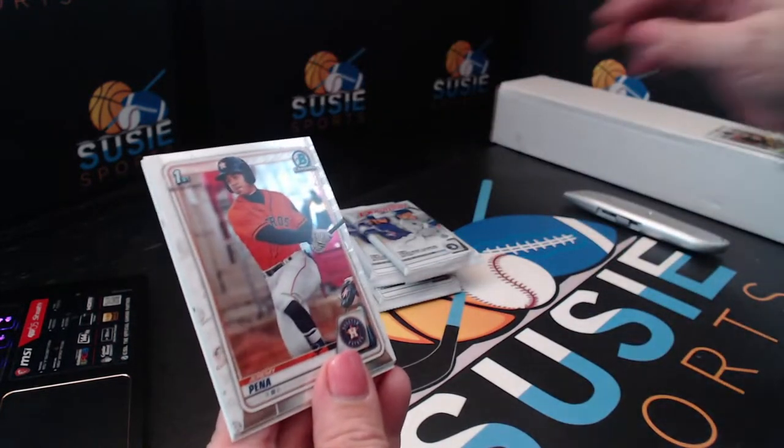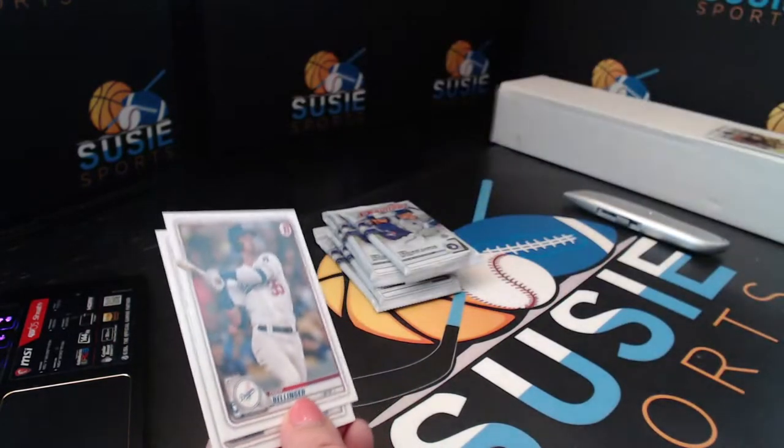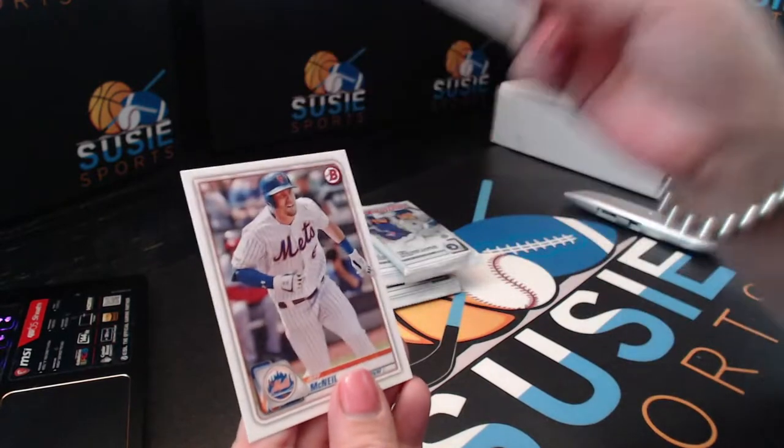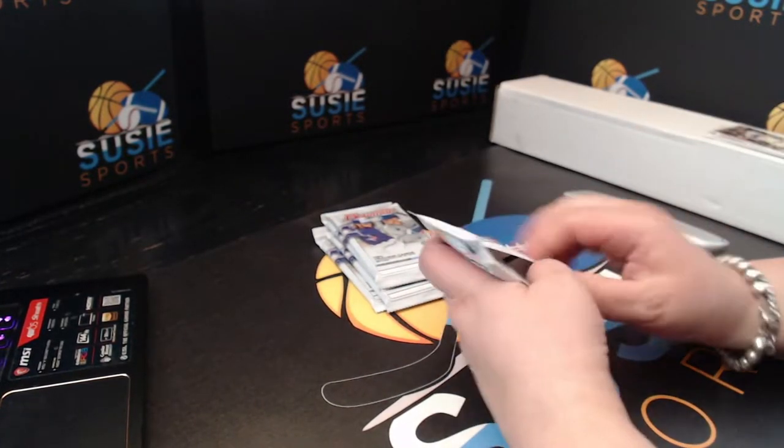Looking at First Bowman Chrome, Jeremy Pena and Kyber Ruiz. Oh, I can't even speak. Chrome. Yeah, nice one again for the Dodgers. Number cards.